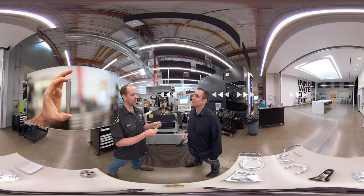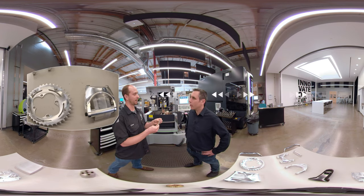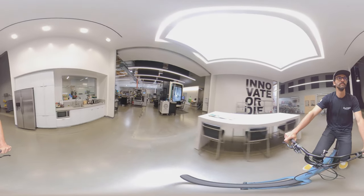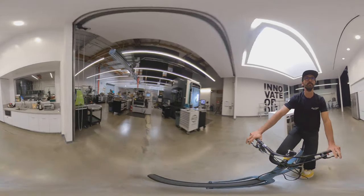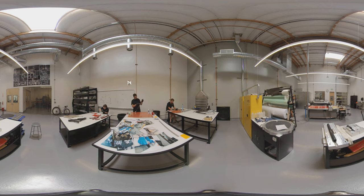With this component right here, we would have had to outsource this and it would have taken about a month to get this prototype back. Now, with these capabilities in-house, we would get this done in a matter of days and we'd be able to test it just right after that in this facility. So we've drastically reduced the amount of time it takes to make a component like this.